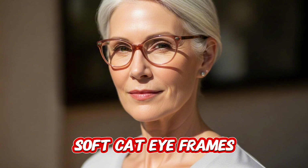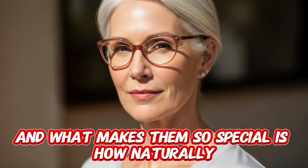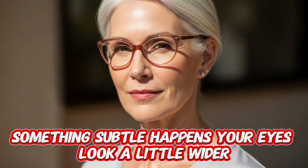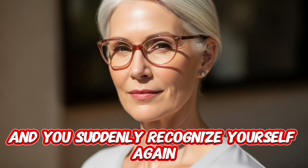Soft cat eye frames are one of the most instantly lifting designs you can try after 60, and what makes them so special is how naturally they brighten your whole expression. The moment you put on a pair with those gently raised corners, something subtle happens. Your eyes look a little wider, your face looks a little more rested, and you suddenly recognize yourself again.